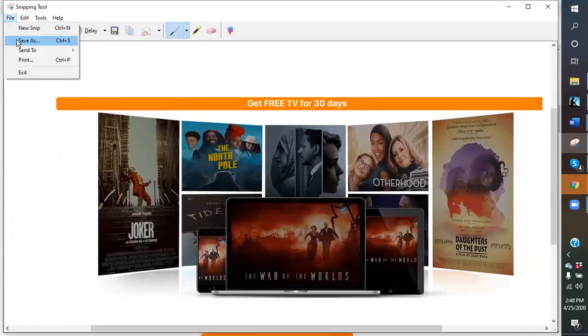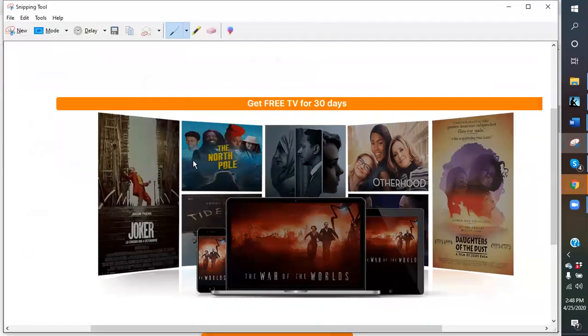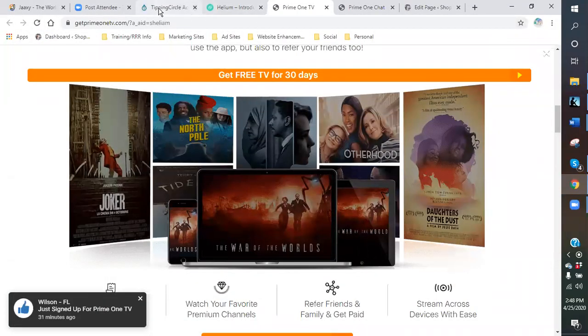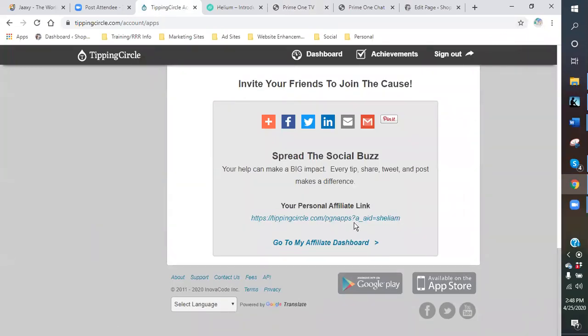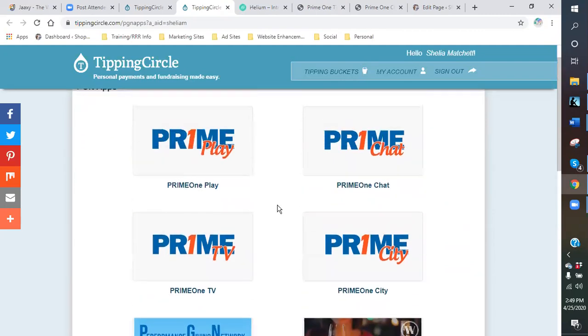Sheila, with the games, can anybody outside of our 247 get games for free, or is it a 30-day thing and then they pay? All you have to do is, once they sign up for Tipping Circle, go down to the bottom of your Tipping Circle link and send them the integrated affiliate link. They click on it, and then there are all their games. Once they sign up for that, they go in and register, and I think it's free for them to sign up. If there's a charge, it'll tell them. Okay, all right, because I know with the TV you only have 30 days free, and I wondered if all the other things were the same way.